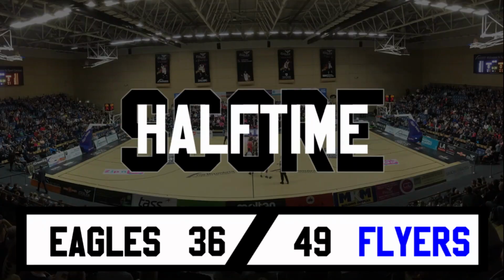So at the end of a very eventful half, which ended somewhat controversially, something was going on there. It still remains that Bristol Flyers are well in control of this game, having scored 49 points in the half to the Eagles 36. Well, the dynamic of this game has shifted so much in the last 2 minutes. At one point, I was thinking the Eagles are not going to stop Bristol scoring. How are they going to get more points? Then suddenly Bristol's offense dries up because they start putting early shots up.